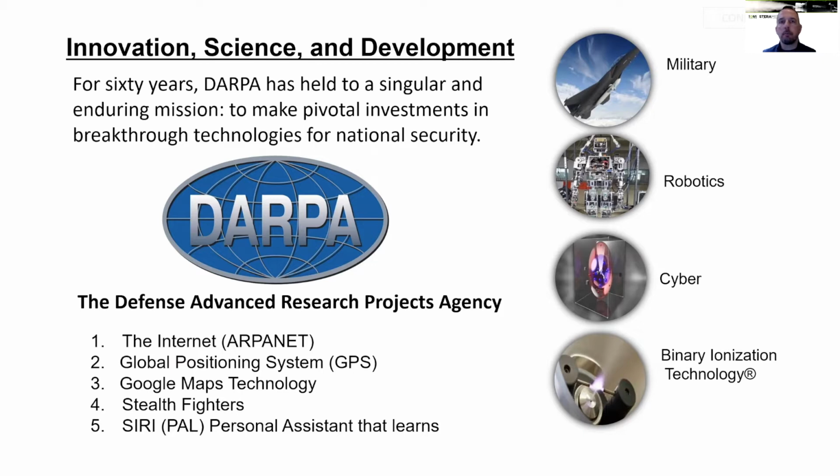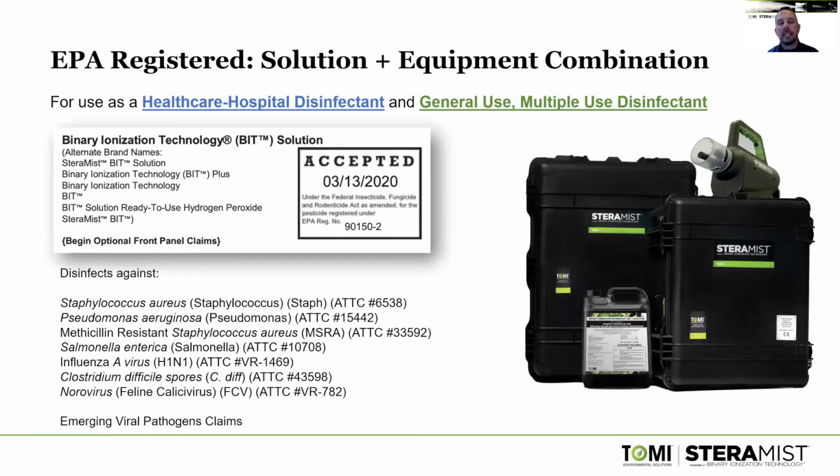STERAMIST, in the form of binary ionization, is something that DARPA used to eradicate weaponized anthrax after the 2001 anthrax attacks. This technology then led to widespread disinfection use across the United States and throughout the world. We're an EPA-registered equipment solution combination. As a hospital healthcare disinfectant, we get a 6-log reduction of many pathogens and spores.